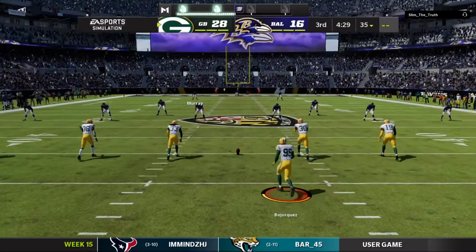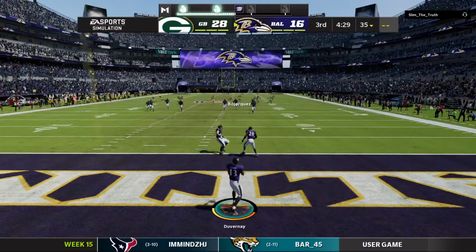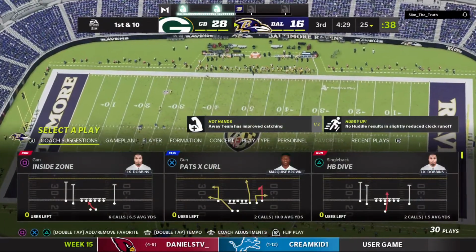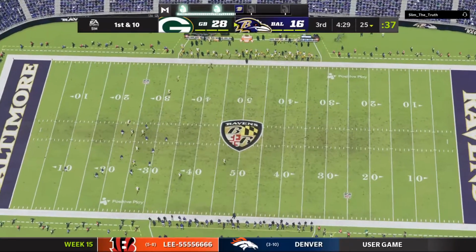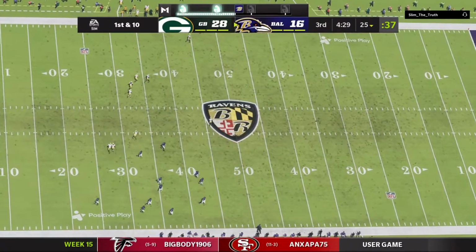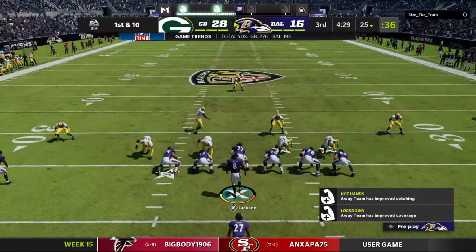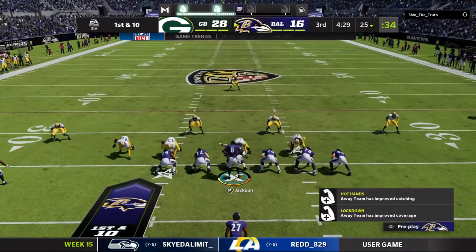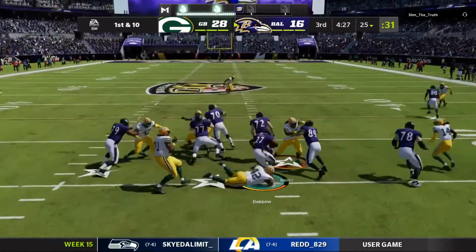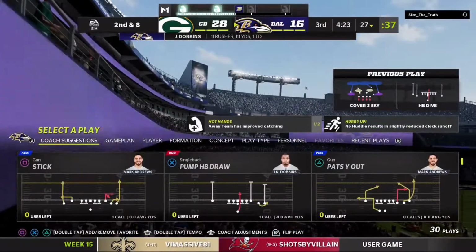Out is the kickoff unit as they run up and send this one away. The Ravens take over 1st and 10 at their own 25-yard line. The Raven offense set at the line for this next drive. The drive will commence with a run by J.K. Dobbins. And he sneaks his way forward only for a couple here.